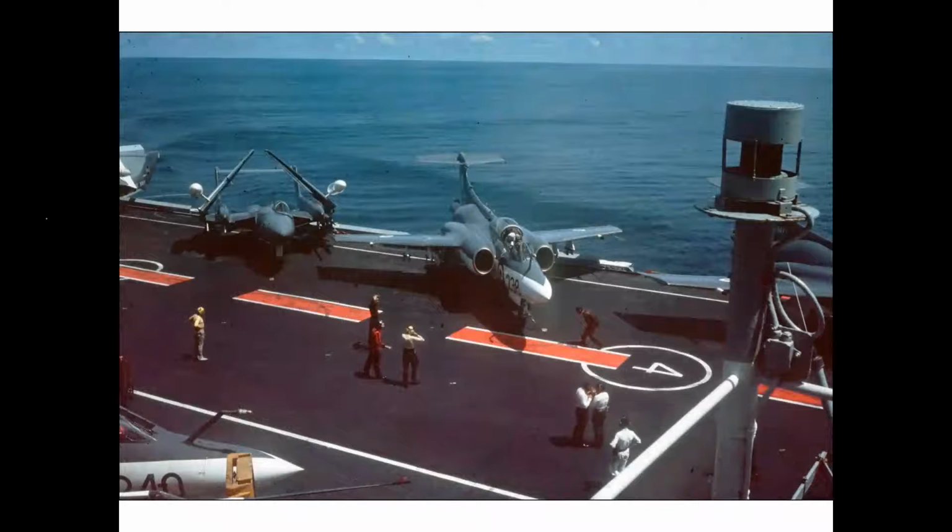Let's run through the sequence of operations then for getting airborne. Here we are with the aircraft spotted on the angle, awaiting their crew. They would be lashed with chains. A normal walk round wouldn't really be possible because you couldn't get to the back of the airplane because it's sticking out over the ocean. You would man up your aircraft, start up, and when you were ready to taxi, you'd fold the wings, which was an indication to all the flight deck handlers that they could now take the lashing chains off and you were ready to taxi.